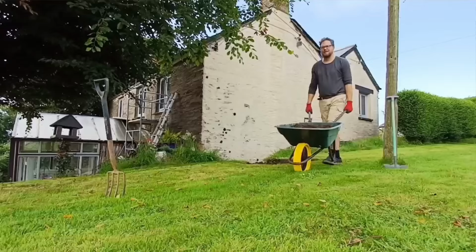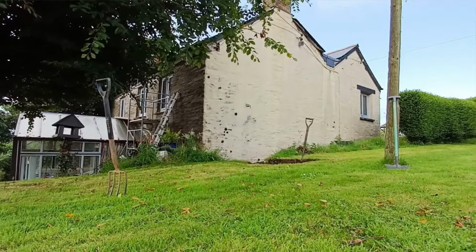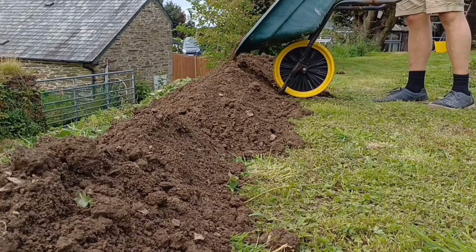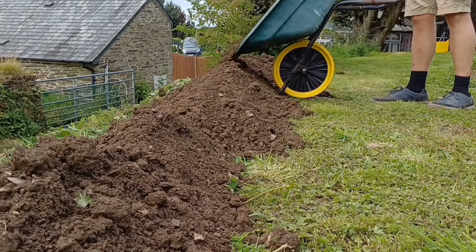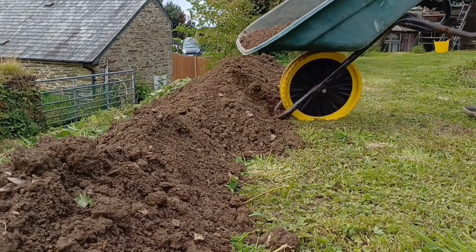So that is the plan for today. The steps are obviously not going to get finished today. That will be a part two, a part three, maybe even a part four. But if we get the plants in and we get some soil out, we'll be happy.